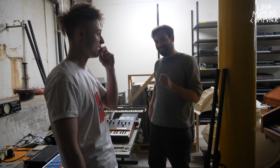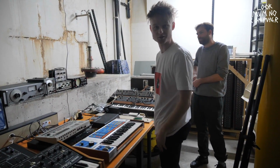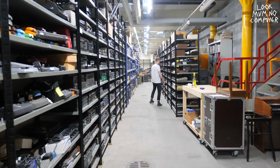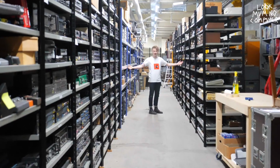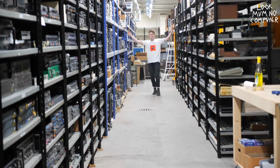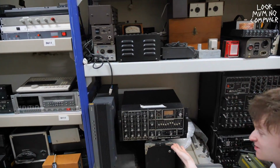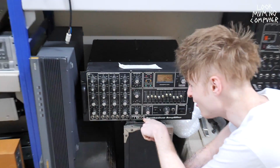This band's amazing. I've just been leaning on a Moog. There's no furniture. The furniture are the synthesizers. Synthesizers! Check this out. A Moog synthesizer amplifier. A Moog synthesizer amplifier. How cool is that?